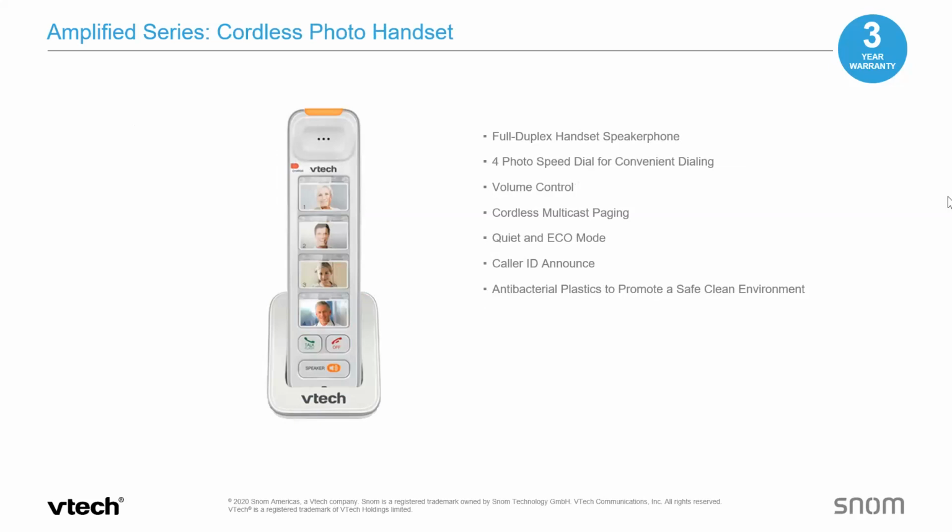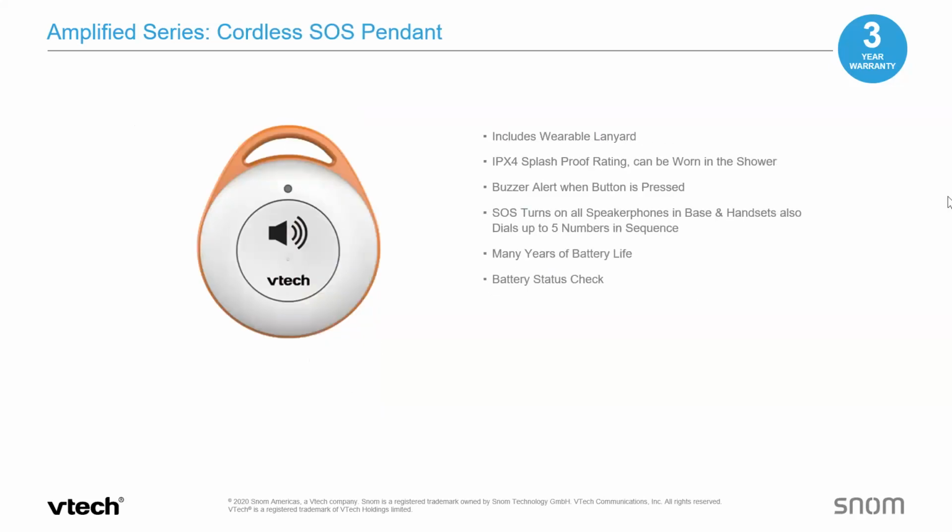Full duplex speakerphone with a four photo speed dial for dialing, just remembering faces, volume control, multicast paging, and then there also is a quiet mode. And then the SOS pendant, which is also of interest to a large number of nursing homes. It's a wearable lanyard. It's IP4 splashproof rated and can be worn in the shower. It's got a buzzer alert when the button is pressed. The SOS turns on all speakerphones and base handsets, and it can dial up to five numbers in sequence.